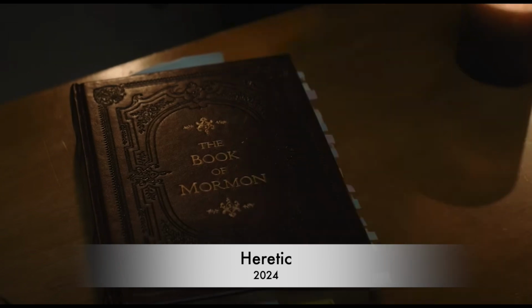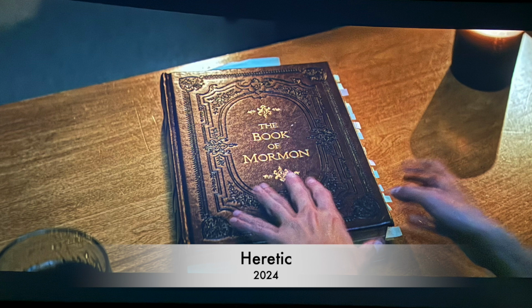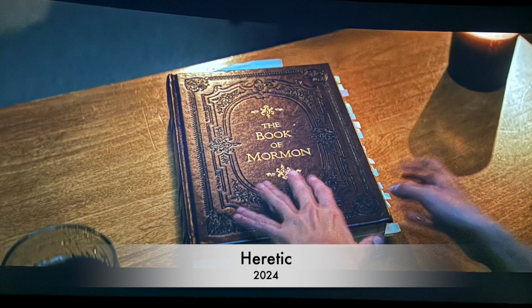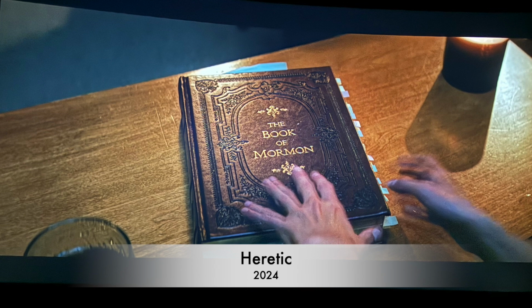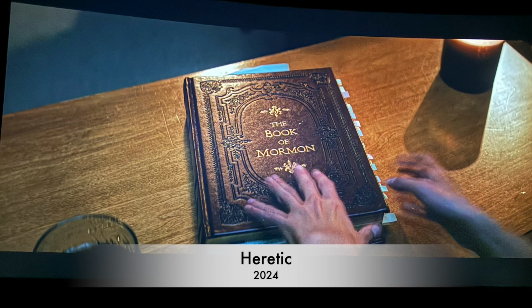This volume is called the Heirloom Book of Mormon. It was produced in 2001 and came in a dark cover and in an alternative brown leather cover as shown here in this movie. The use of the Heirloom Book of Mormon volume in the movie is interesting for a few reasons. The prop specialist probably chose this volume as it's one of the most ornate and decorative volumes and reflects well in various lighting and just looks really nice.